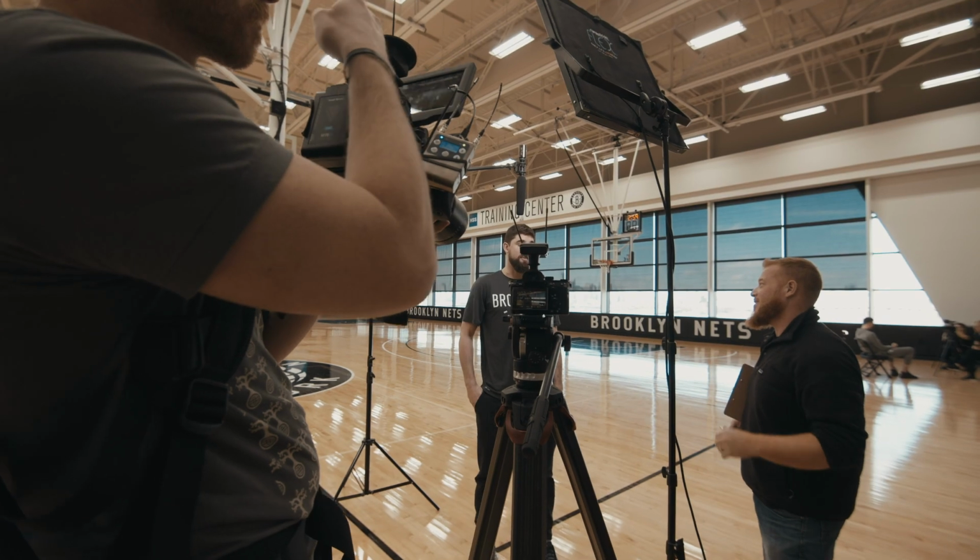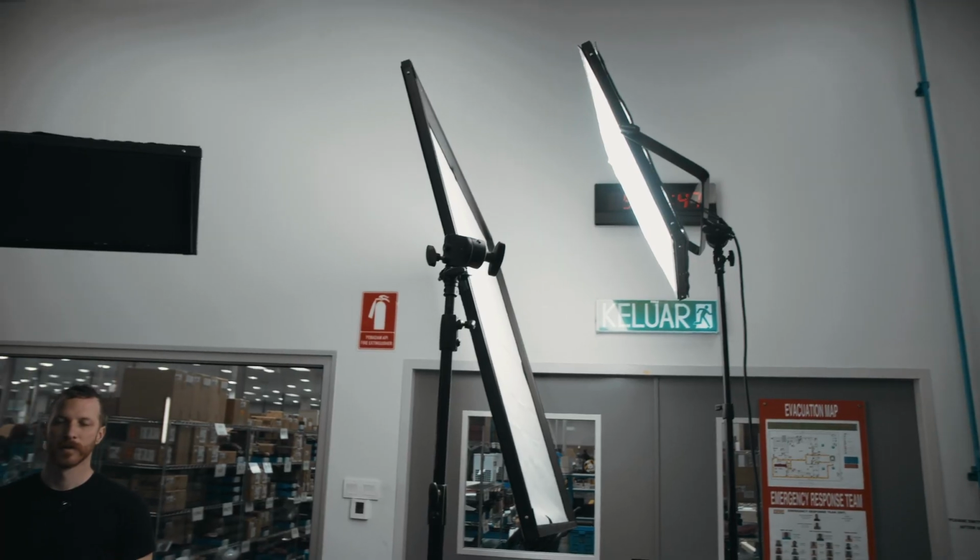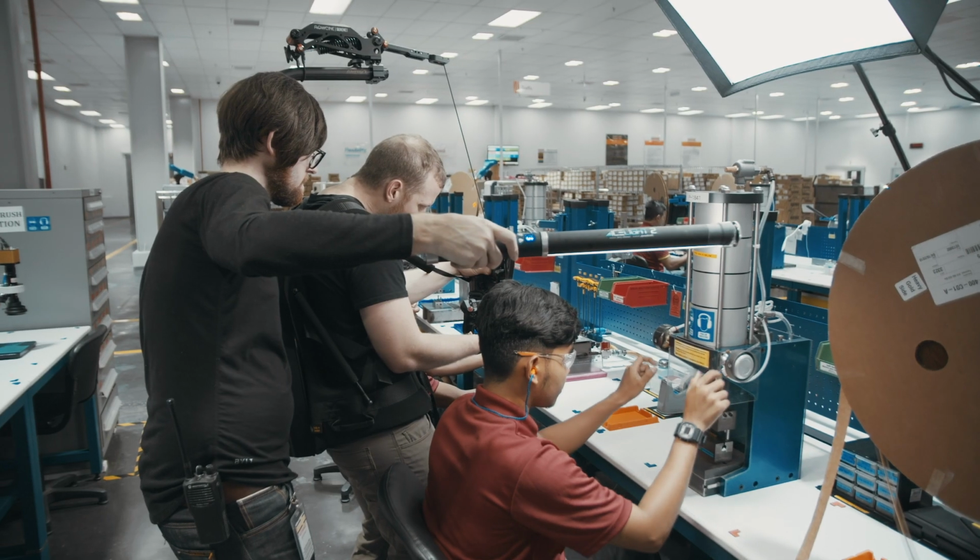So overall, I've been really impressed with the products we've used from Westcott. We just have a lot more options to achieve better lighting through these mobile setups that in turn, in the end, makes a better product.